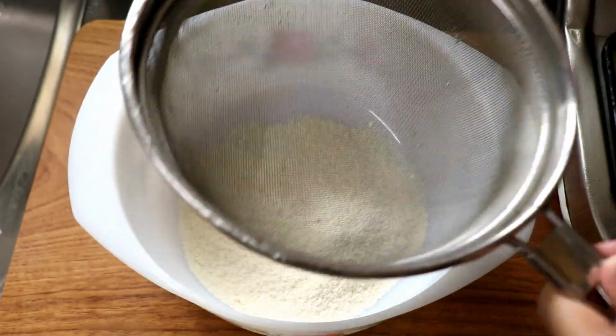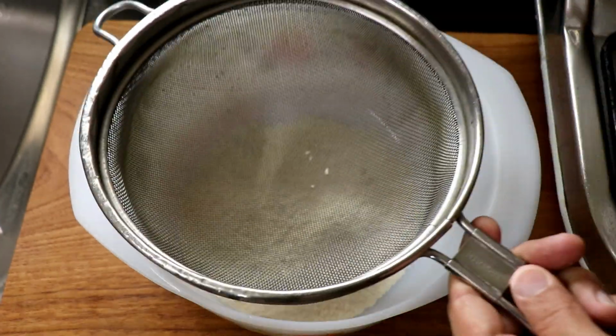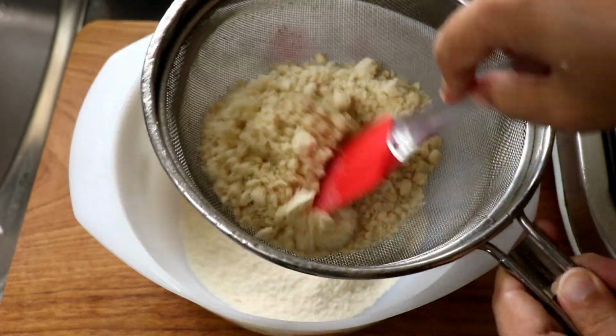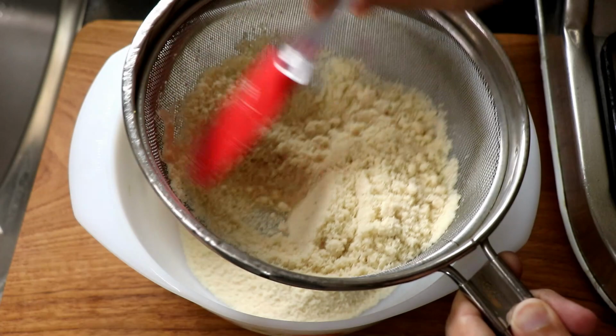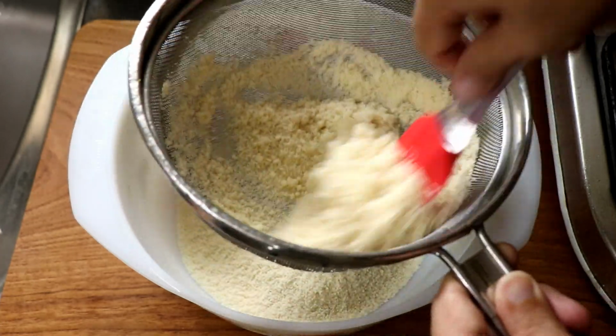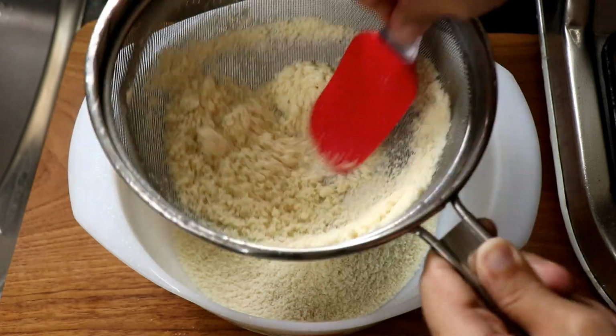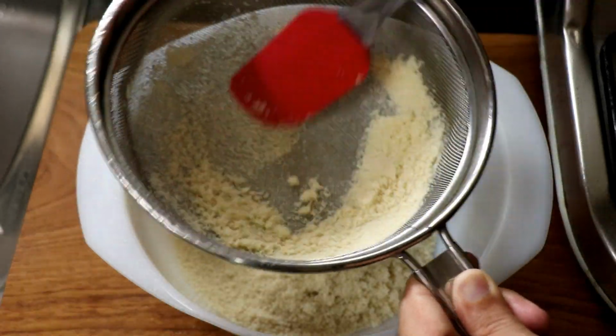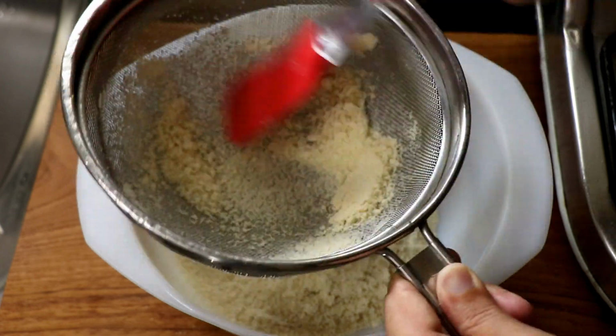Once you're done sifting the coconut flour, I'm going to add in about 100 grams of super fine almond flour, and I'm going to sift this as well. However, it's optional. Honestly, if you're using regular almond flour, I would recommend you avoid this because it is more likely to get stuck in the sieve. But anyway, it's your choice. It's not a huge deal.